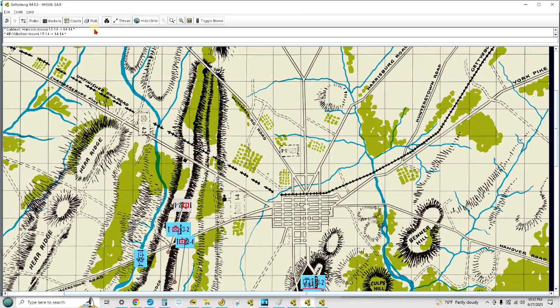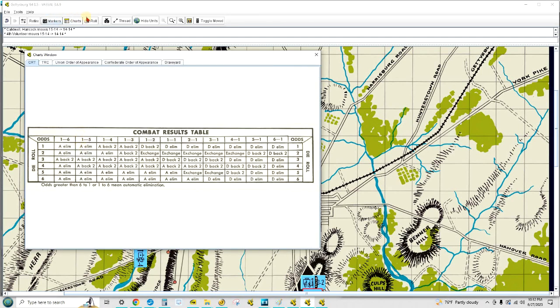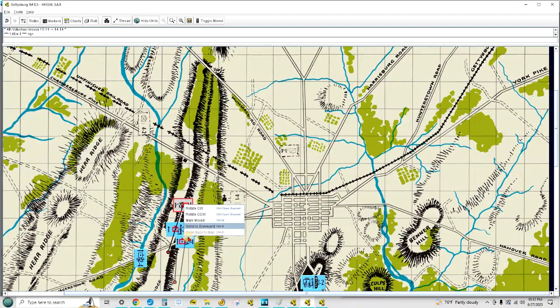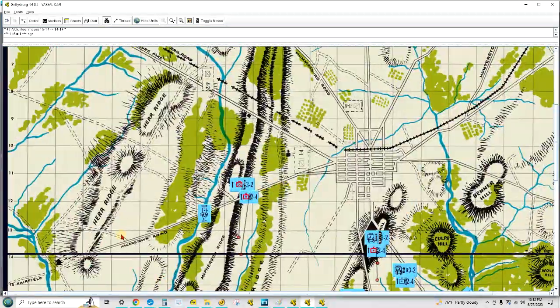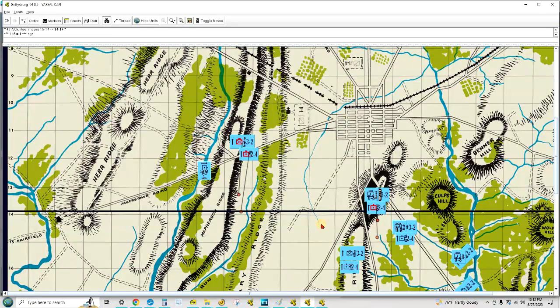Can't really pull out. All I got to do is fight. So 2 to 10. 1 to 5 odds. This should be it for that unit. Is a 1. 1 to 5 at 1. Attacker eliminated. And that is sent to the graveyard. And that clears the board. Let's see if there's anybody here. That clears the board of the Confederacy.